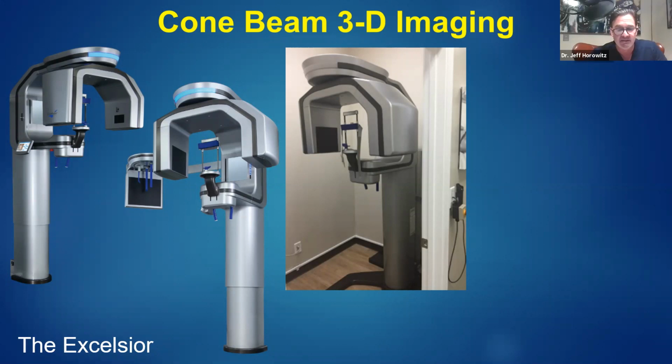as a solo practitioner. And now costs have come down, technology has gotten better, radiation has come down. The ability to take scans on people of all sizes and shapes has gotten better as well. And so this was my first introduction to Prexion, was the Excelsior unit, which went into my satellite office, and a very versatile unit. Took multiple different sizes of scan, very low radiation.